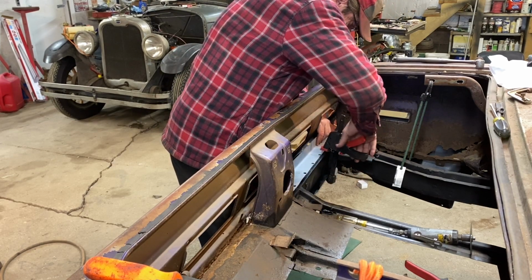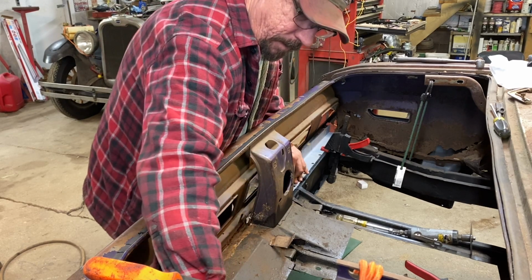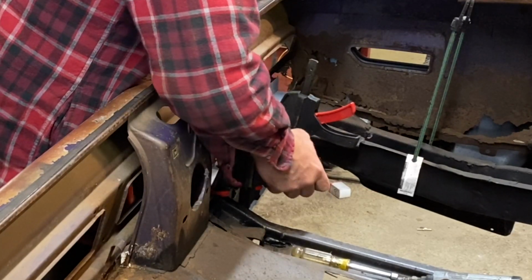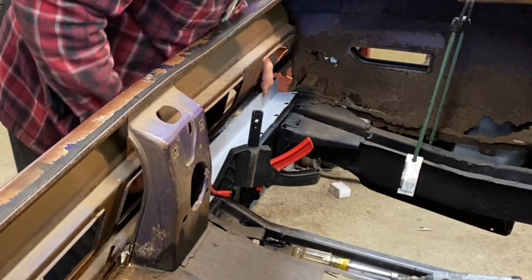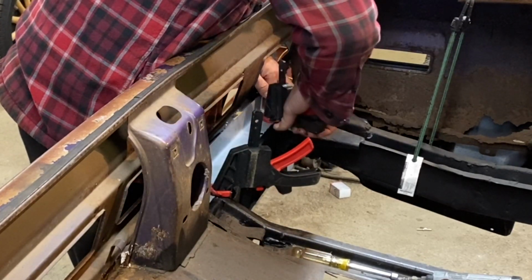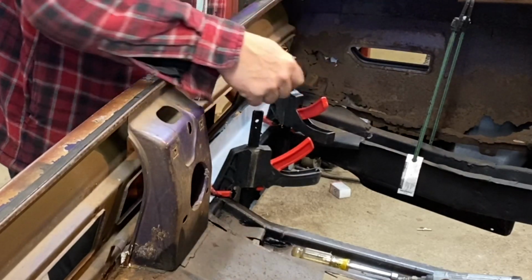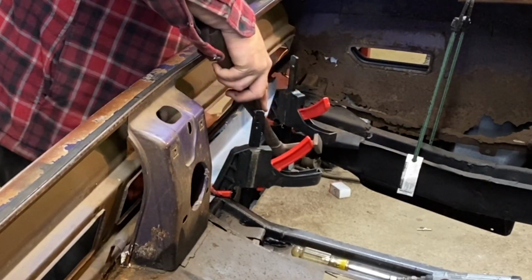Okay, why did that slip in? I don't know. One more clamp. Okay, that looks good. Couple little spots to tweak. Okay, it's fitting nicely now along that edge. It's fitting nicely down there. I wouldn't mind it coming this way just a little bit. I think we can just knock that gently. Yep, there we go. Good.